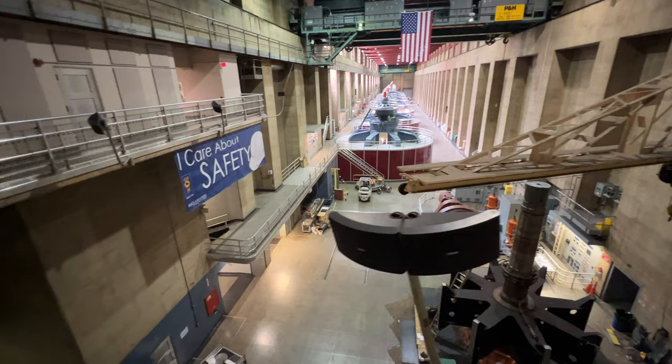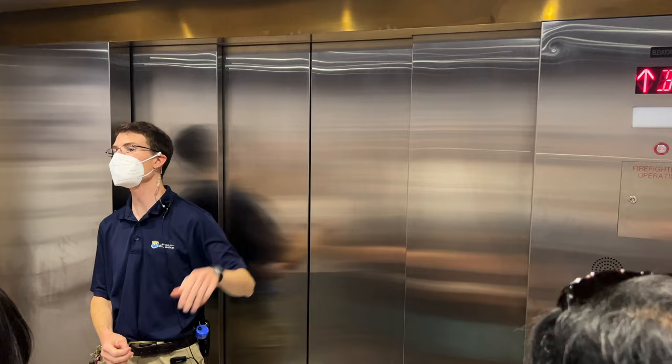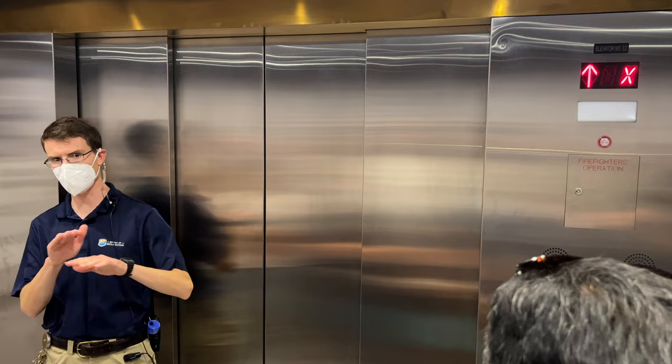Best part about these tunnels is they're very cool. Visitor center is the last stop. We'll be exiting to the left. Straight ahead will be the exhibit area. Observation deck just beyond the stairs from the elevator will take you up to a great view of the dam there. Just hold on to your hats and other items, it may be windy up there.